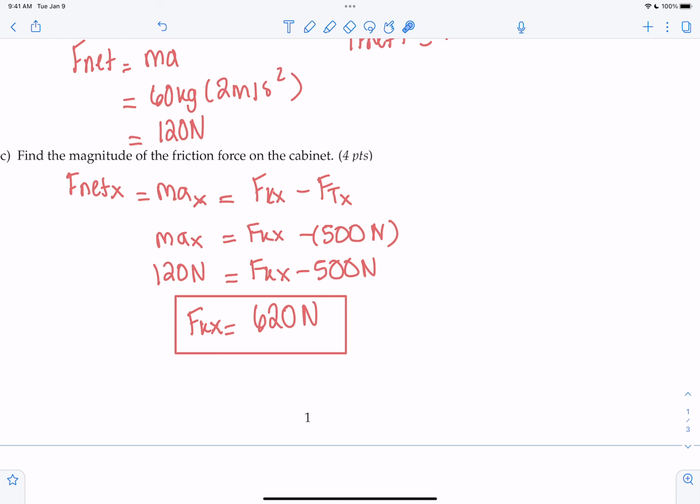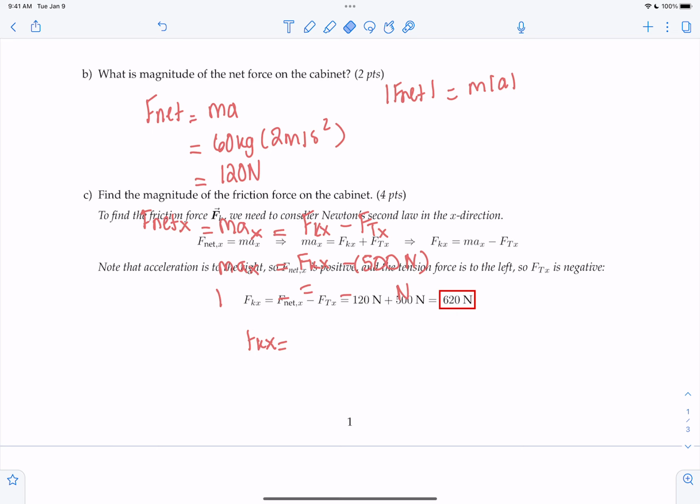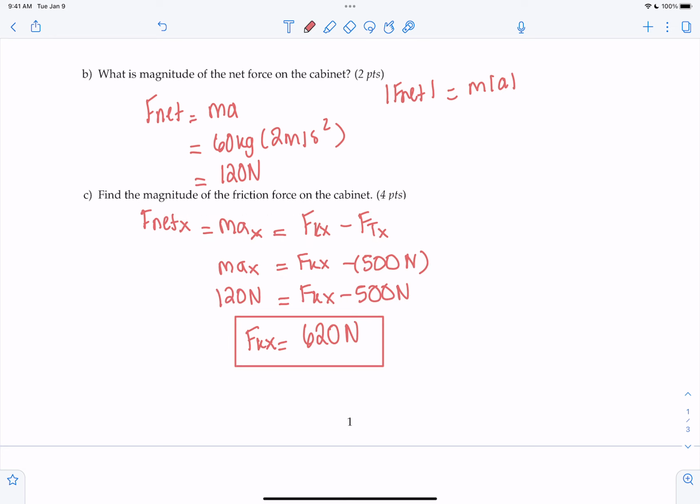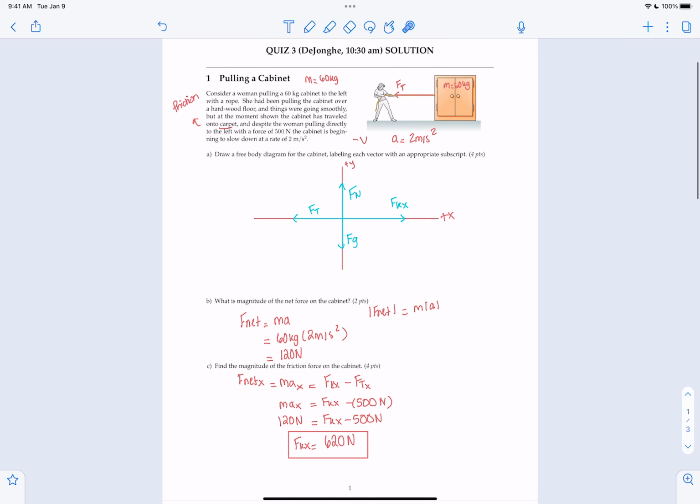So if you just throw in your magnitudes, if you indicate your signs here from the beginning, throw in your magnitudes, make sure that your net force here is matching up with the information, the context of the problem, you should be able to get your correct kinetic force at the very end. So, does that all make sense for part 1?